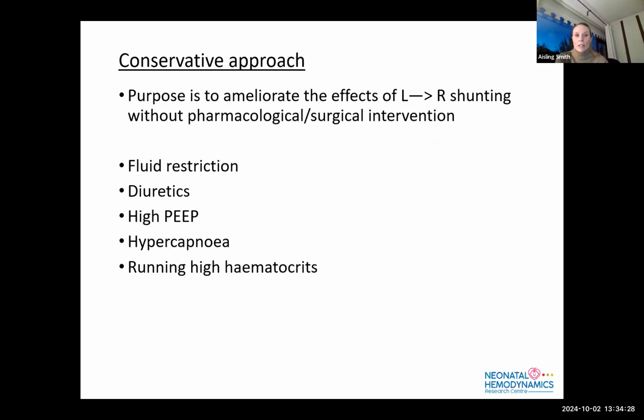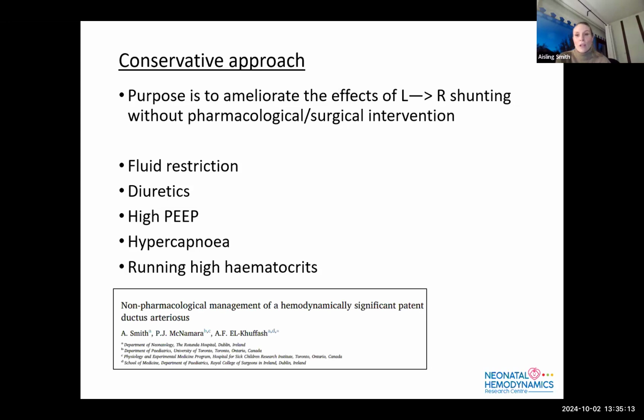The conservative approach on the other end of the spectrum aims to ameliorate the effects of left to right shunting without pharmacological or surgical intervention. There are a number of ways that people may try to do this. They might fluid restrict the patient, which, if you're reducing PN, could have impact on the patient's growth and electrolytes. Utilizing diuretics to combat the pulmonary overcirculation and pulmonary edema. Using high PEEPs, either on non-invasive ventilation or when they're intubated, utilizing permissive hypercapnia, or running high hematocrits. Running high hematocrits was something inherited from children with congenital heart disease. I've written a review on this a few years ago, and really there's not a strong evidence base for utilizing any of these strategies.